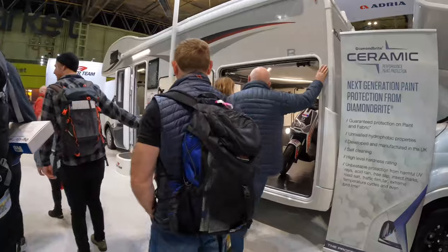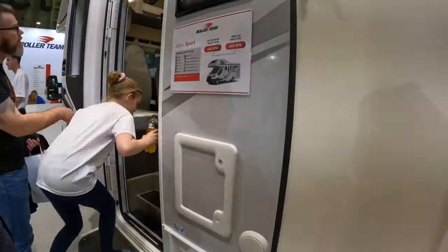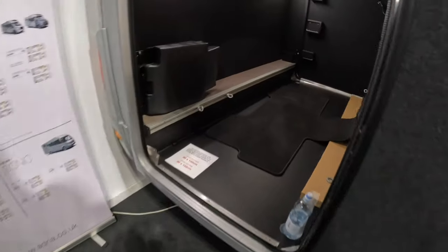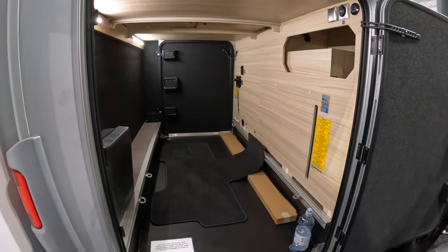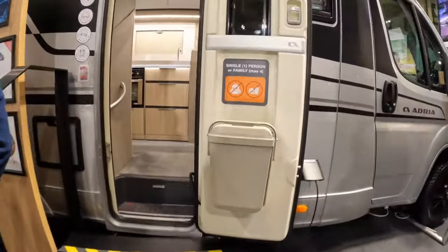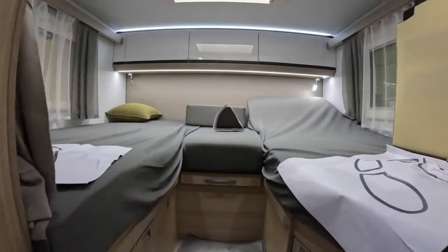Oh my goodness me. That's massive. Look at that, that's amazing! Yeah, we want those. That's huge! We want a garage. So this is 7 metres long? Yeah.